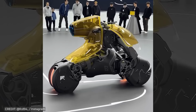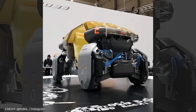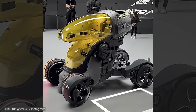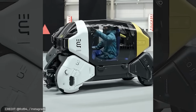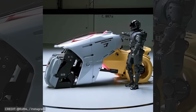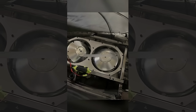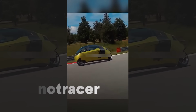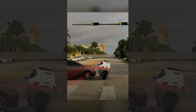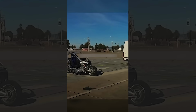It seems the transport of the future won't just be electric. It will literally be able to change its shape depending on where and how you plan to travel. What do you think about this ACB 94 concept? Thanks to 2 built-in gyroscopes, the monotracer simply cannot be knocked over, tipped, or pushed onto its side, no matter how hard you push, hit, or pull it from the side.